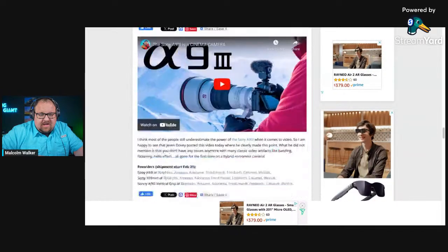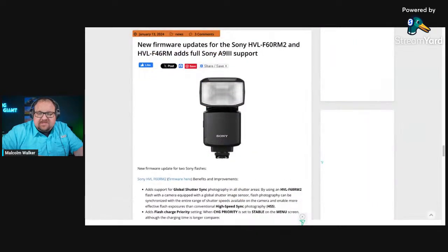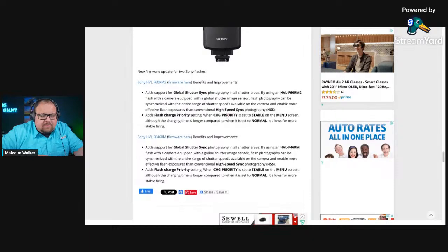$100 off DJI. Godox did an A9III firmware update for your Sony flashes, the 60 RM2 and the 46 RM. It adds full Sony A9III support and adds support for global shutter sync photography in the shutter areas.